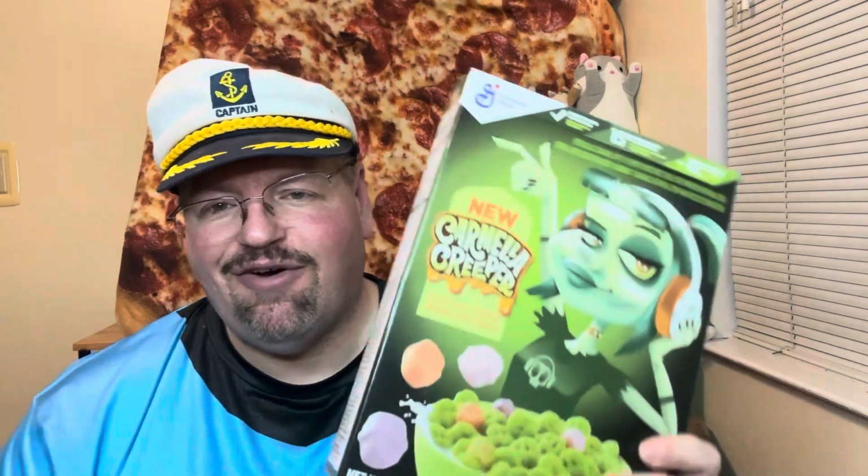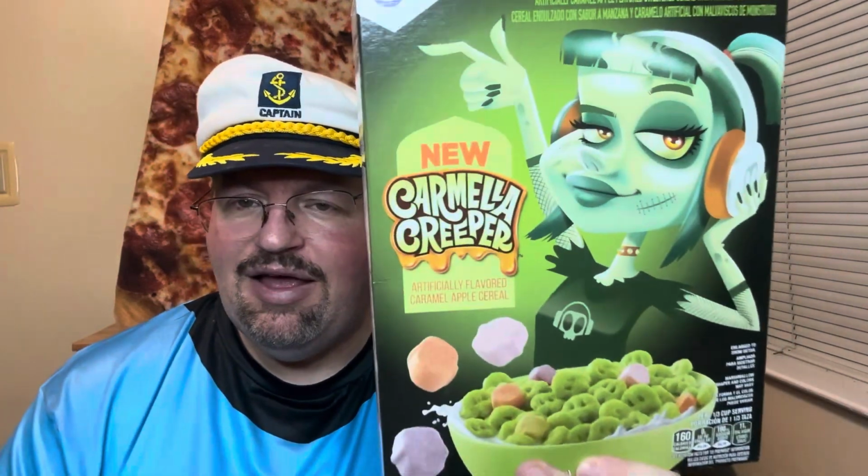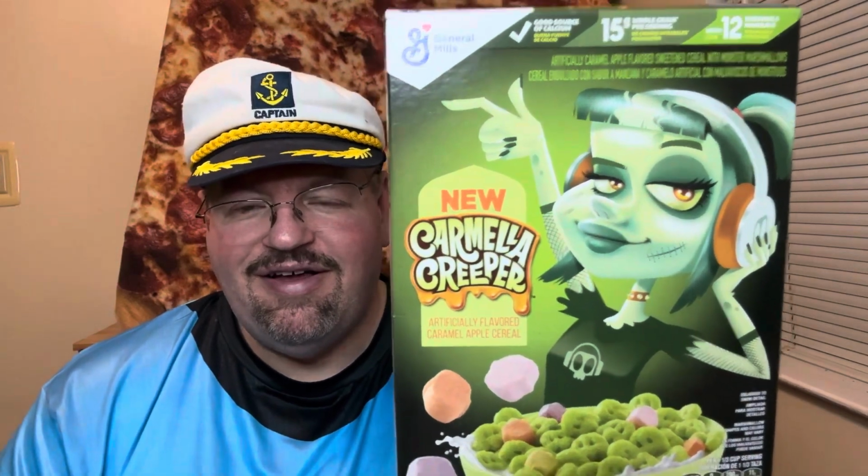It's not bad. It's not one of my favorite monster cereals. I used to like the Count Chocula, but the Count Chocula of the past had a lot of chocolatey flavor, now that they put the multi-grains and made them good for you, taking half the sugar out. It's not quite the same. It's good. It's a different flavor. I kind of like the whole new character that they brought up. That part is cool, so I don't know that I would get this box again. They had bigger ones, they had like family size and some of these other ones. So, the Carmella Creeper Monster Cereal.